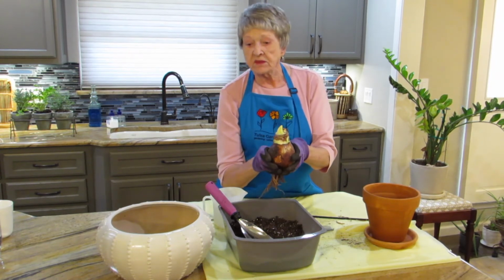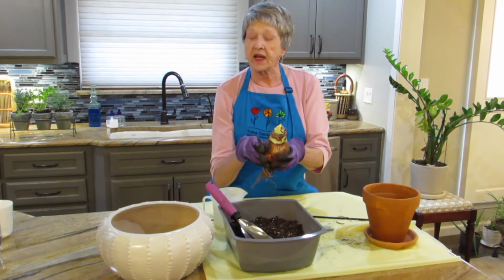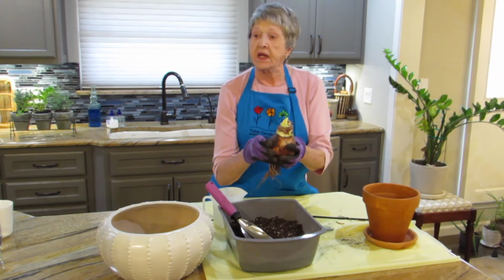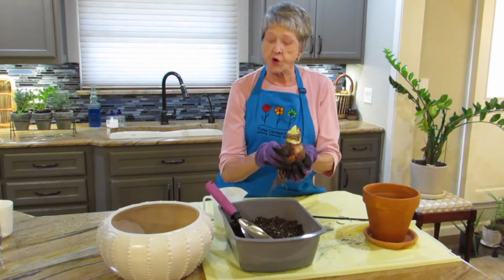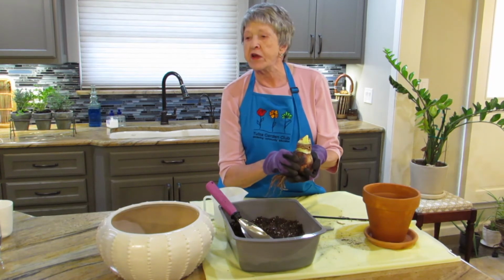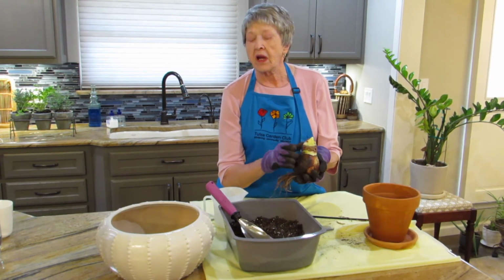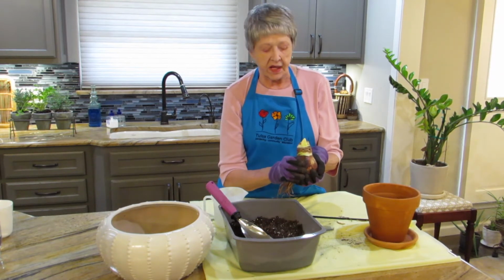And then, along about the end of August, you take that, cut all the leaves off, store the bulb in a cool dark space like a garage or a basement, and then drag it out again and restart it when October, November come around again.